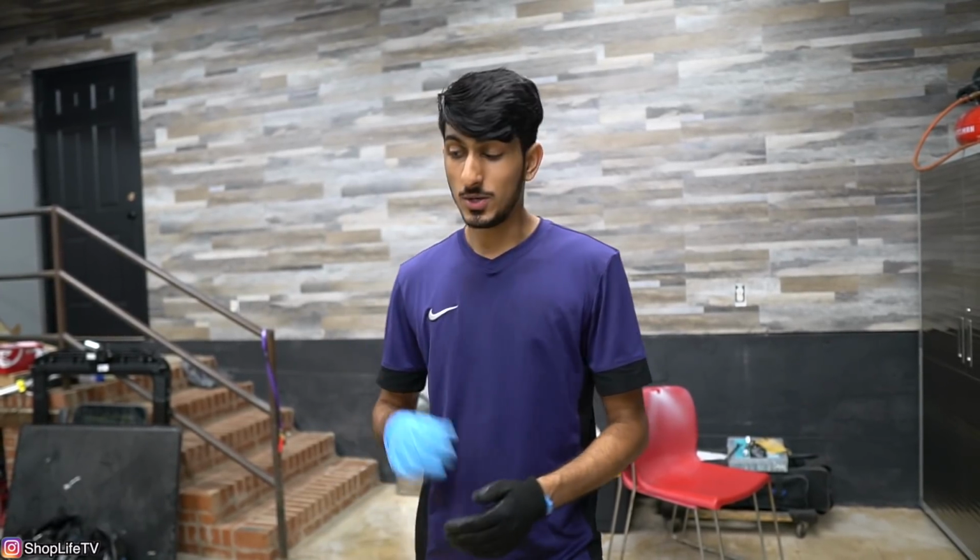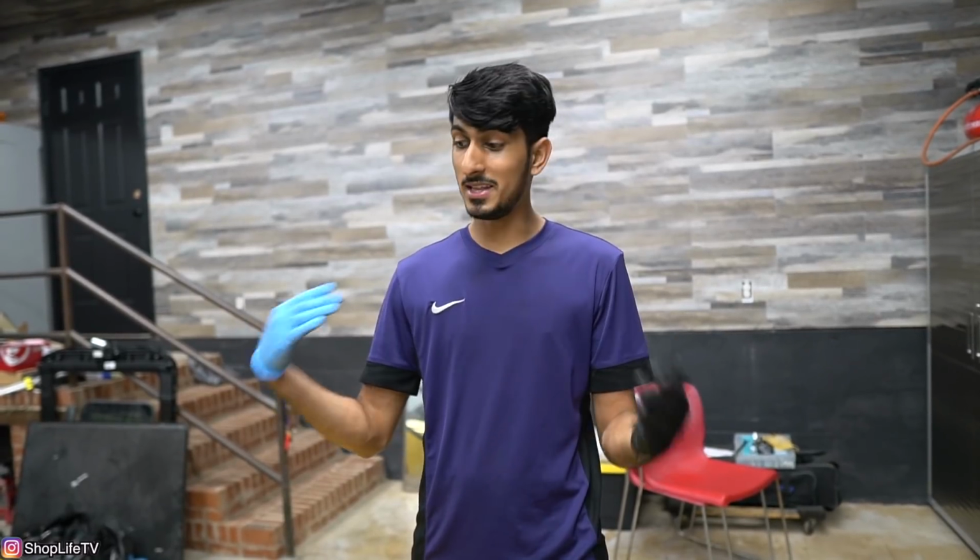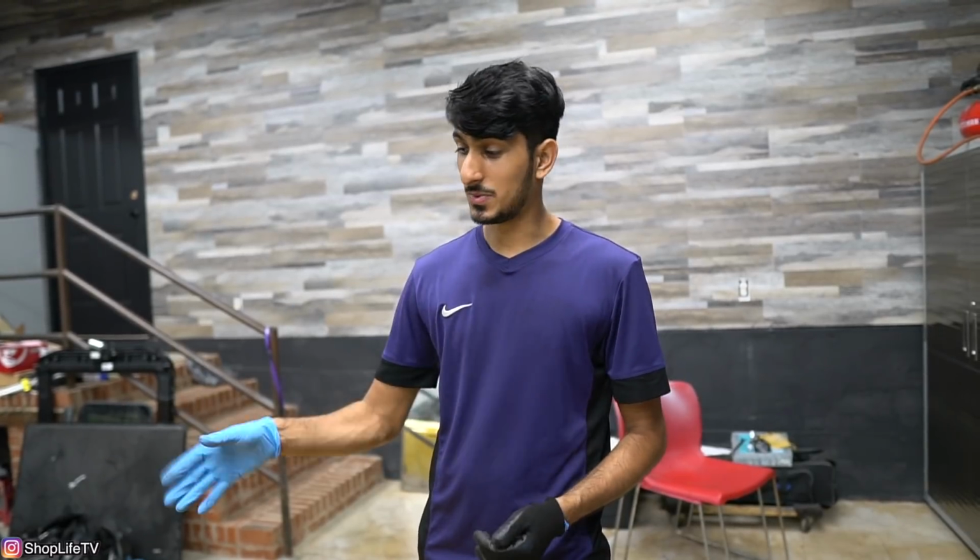So the S2Ks are actually a really nice car. I mean, it's rear wheel drive. It's got an engine that revs up to like 9K. It does have VTEC, which is always great. And this one is a manual transmission. It's not a bad car at all.